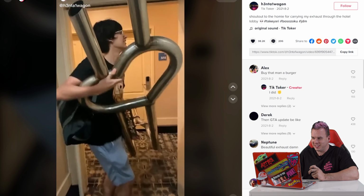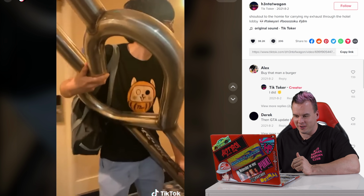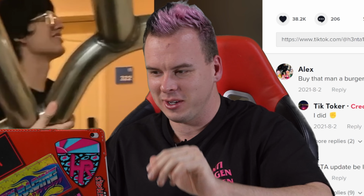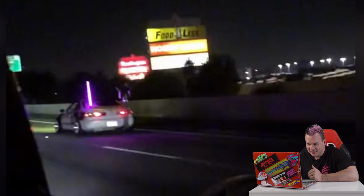What on earth? All right, this thing is pretty freaking outrageous and actually kind of cool. Why is he taking his exhaust with him though? I'm so confused. I have so many questions. What on earth do we have here? Is that an Integra? What, he has a whip too? I want to see more of that.